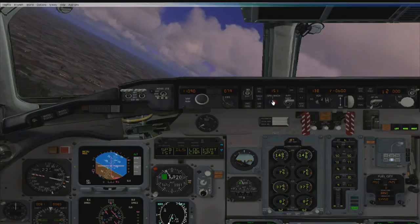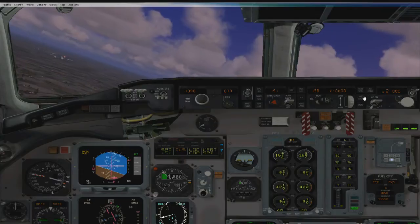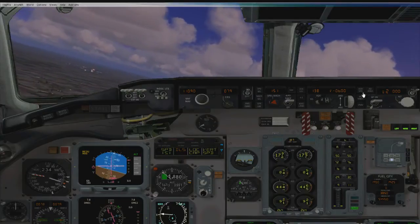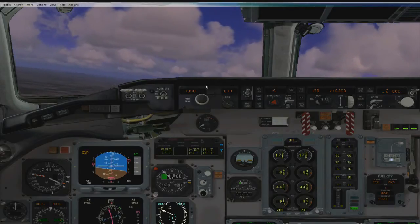605, clear to land runway 08 right, surface wind 360 degrees at 11 knots. Clear to land runway 08 right, 605.